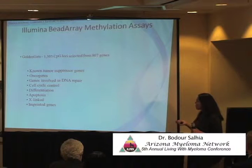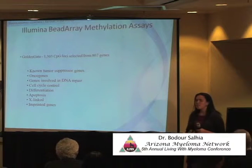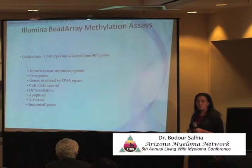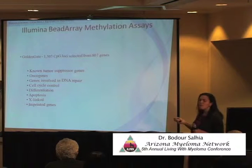And so in this platform, to give you an idea of the resolution, you're able to interrogate over 1,500 CpG spots per sample. So we can detect the changes of 1,500 CpGs in the genome, and those CpGs are found in genes that code for tumor suppressor genes, oncogenes, cell cycle control, apoptosis, a lot of cancer-related genes. Okay, so that's what we have.